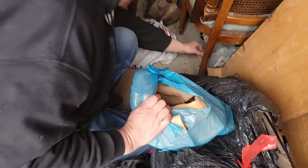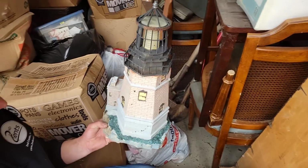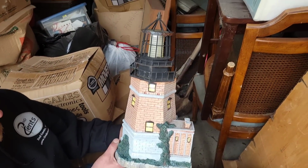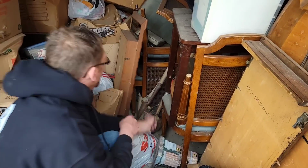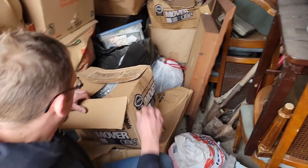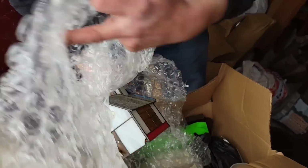Boots. Big old lighthouse down here, but unfortunately it's cracked on there, but you can put it outside this way. It looks beautiful, Shane. No one will know. No one will know. We got hand tools back there. Chairs. This is fragile. Little stained glass light up church.